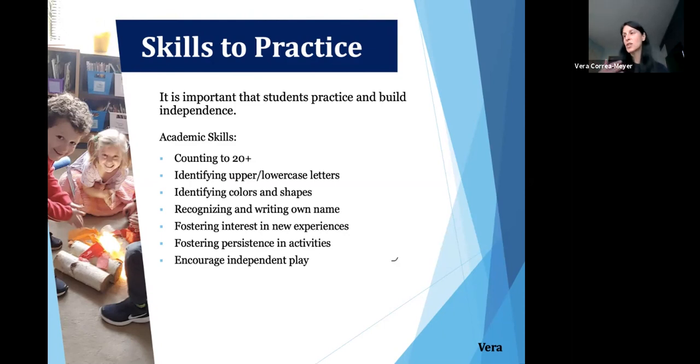persistence in activities. So it's hard, right? It can be hard, and just have them feel that and say, wow, this is a challenge and I can do it myself, is a skill for life. And it's something that I love when there's a challenge for my students and that they do it. So praise their hard work.